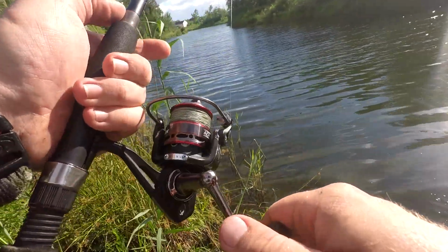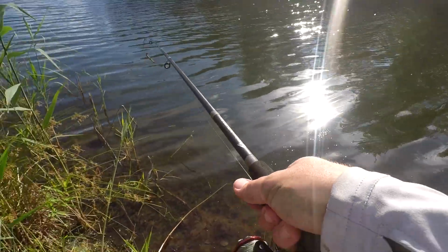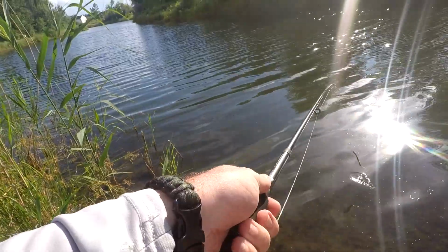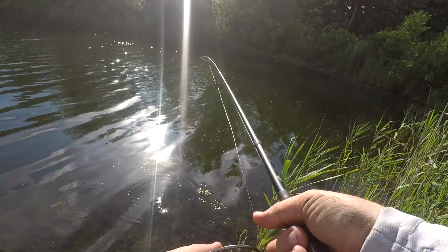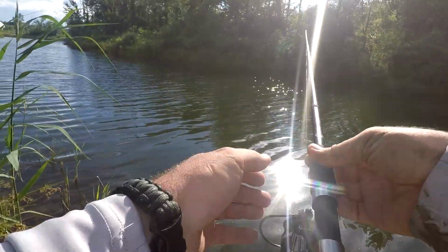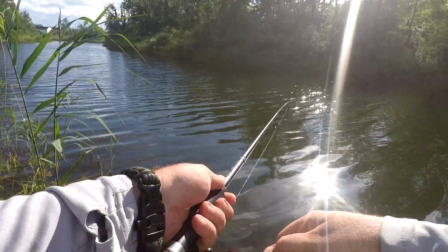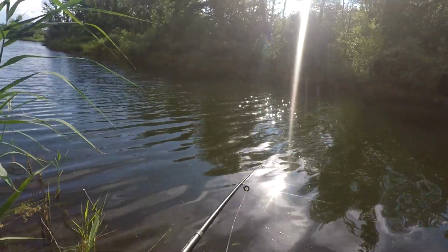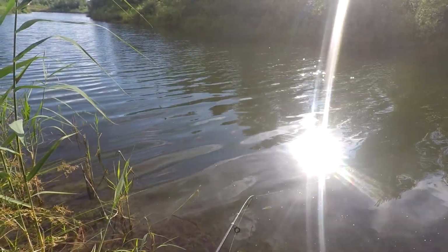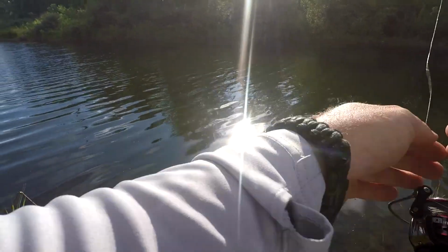All right, let's see if we can toss it straight out into the deep. Get something that way. Maybe if I swim it, that'd be interesting. When you're fishing these new baits in the mystery tackle box, guys, just try to do a bunch of different stuff. That's the joy, that's the fun of using a new bait. Trying it out, trying to see which action is the action that's gonna get bit.